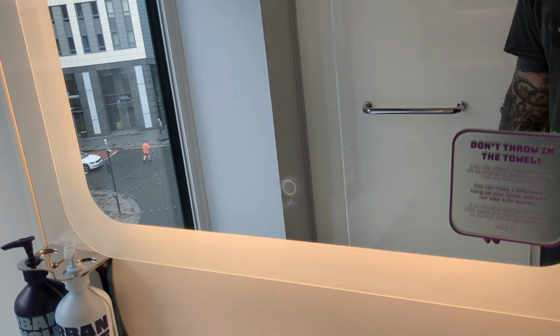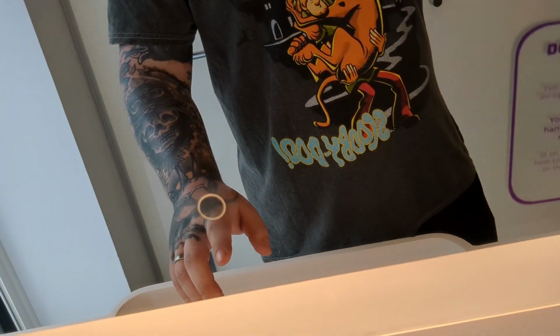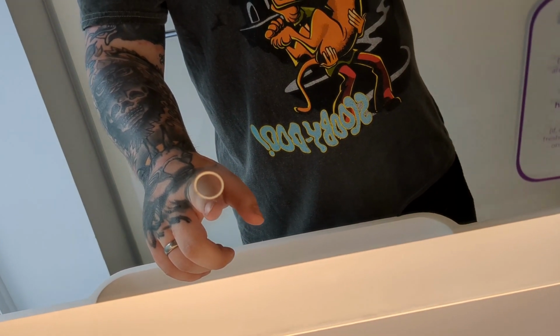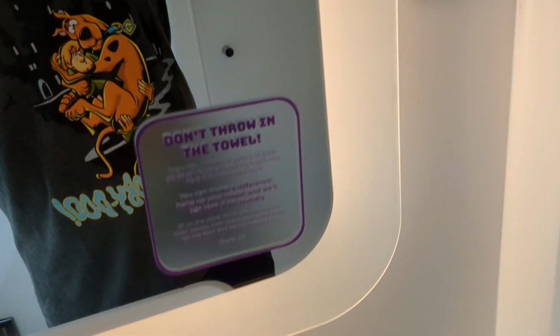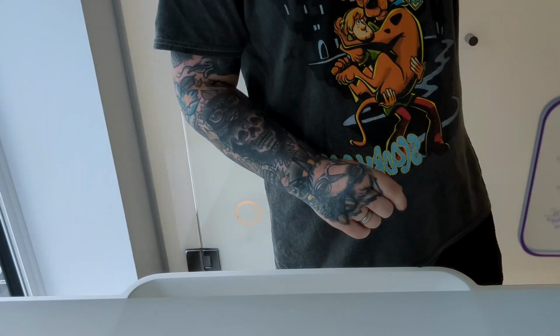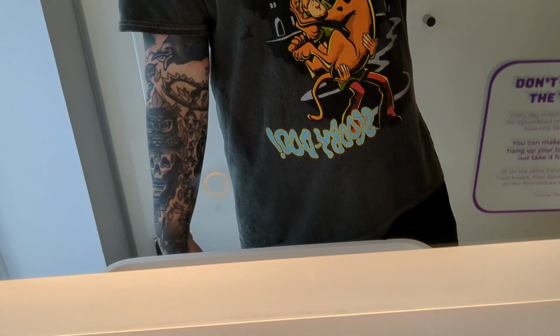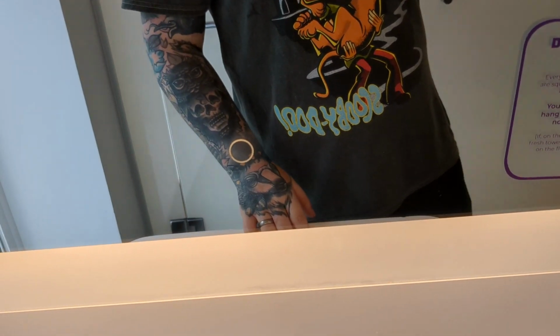I nearly forgot to show you guys this. Tash actually pointed it out for me, but if you see that circle right there, that controls this light around the mirror. I'll click it and show you. Light off, light on. Another nice feature.